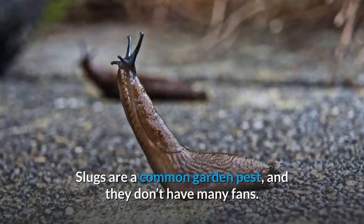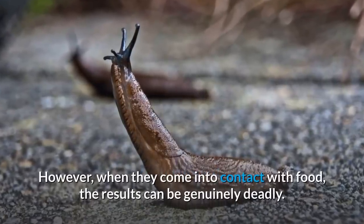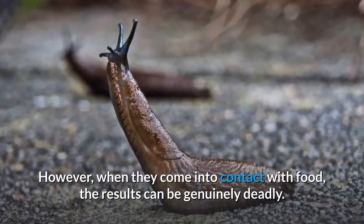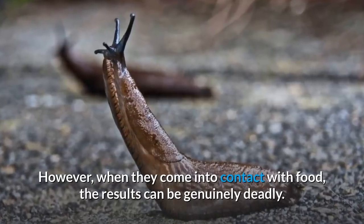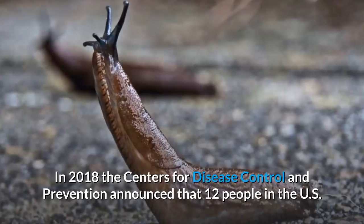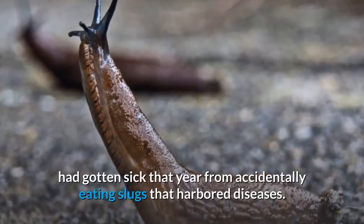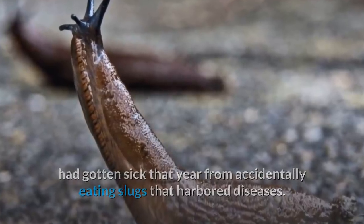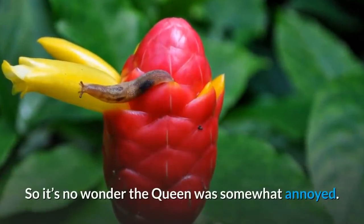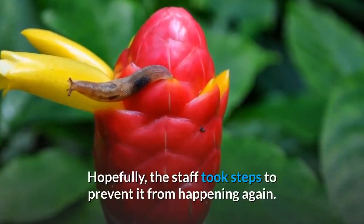Slugs are a common garden pest, and they don't have many fans. However, when they come into contact with food, the results can be genuinely deadly. In 2018, the Centers for Disease Control and Prevention announced that 12 people in the U.S. had gotten sick that year from accidentally eating slugs that harbored diseases. So it's no wonder the Queen was somewhat annoyed. Hopefully, the staff took steps to prevent it from happening again.